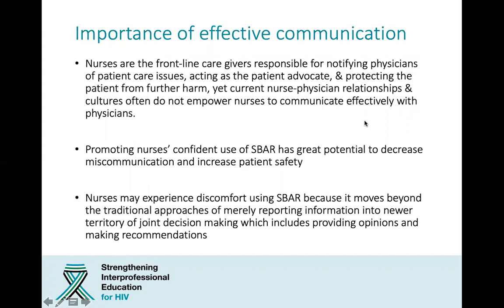And I think importantly, this approach is useful because in many situations, it's nurses that are frontline care providers, and it enables them to act as the advocate, protecting patients from further harm, and yet speak in ways that empower them to communicate with physicians, often in situations and cultures where they're not typically empowered to play those roles. And so I think our hope is that the SBAR becomes a useful tool for nursing students in particular to gain confidence, to address potential miscommunication and increase patient safety.